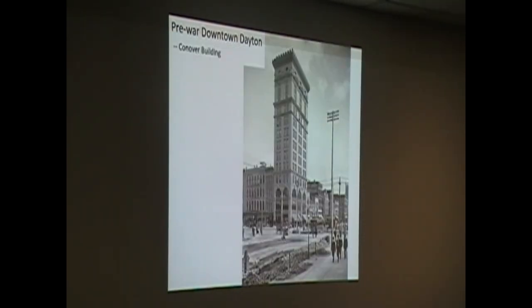Another early shot of downtown Dayton. Here's the Conover Building, 3rd and Main on the southeast corner. Some work going on for installation of some rails. Got a bunch of bricks and rails going. Here's some guys walking past. They kind of look ominous, dressed in black there. Looking up at the old courthouse.